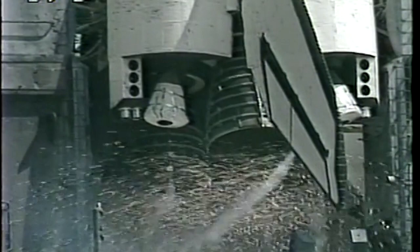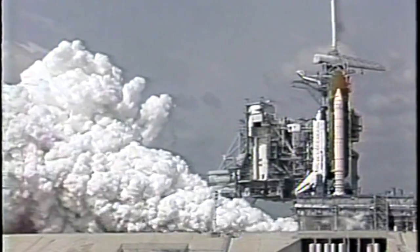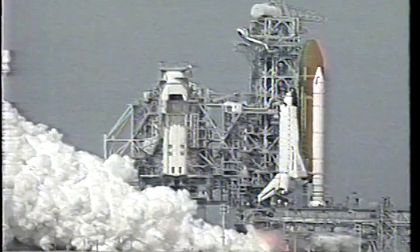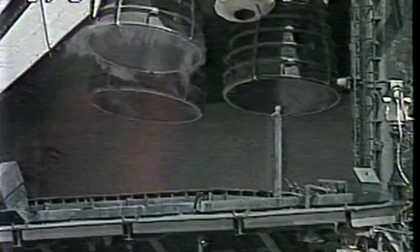6, 5. We have main engine start. 2, 1, 0. Engines are now at 100% of rated power. Plus 5, plus 6, plus 7, plus 10, plus 11. Plus 14, and we have an abort. And everything occurred according to plan today.